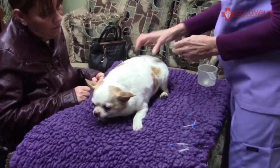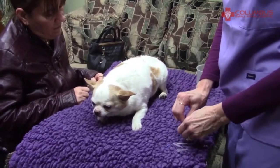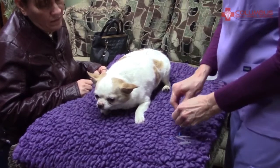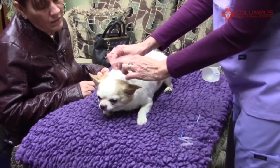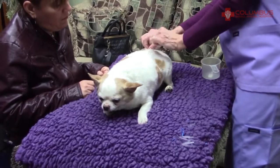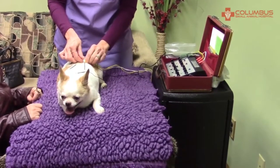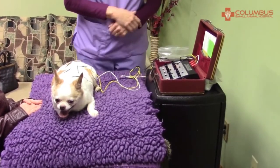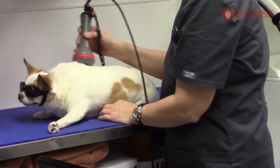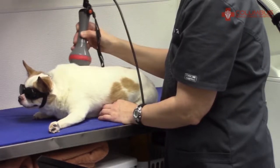Jasper is also receiving several kinds of oral medication during this time and complete cage rest other than physical therapy. So he's getting some herbal treatment along with Western methods, therapeutic laser and acupuncture, and tolerating it well. And yet another therapeutic laser treatment, again one of many as we continue to work with Jasper.